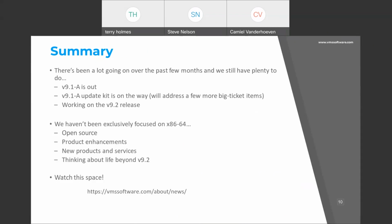We've been exclusively focusing on x86. Of course, as I mentioned before, we've done a lot of open source. We've done a lot of product enhancements, new products and services, and of course, we're always thinking about life beyond 9.2 for you as well. The one thing I would like to encourage everybody to do is to watch this space, the URL down below, to keep abreast of all of what's going on in the OpenVMS world.